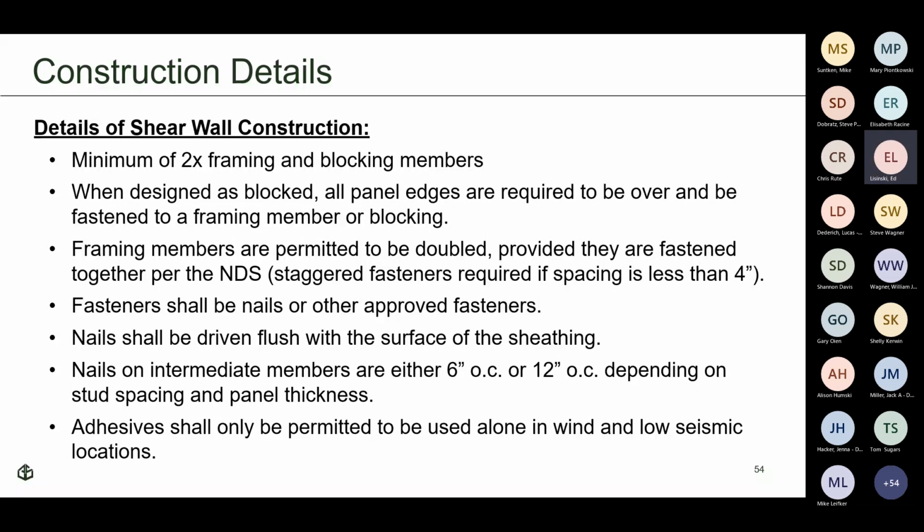Nails on intermediate members are either 6 inches or 12 inches on center, depending on stud spacing and panel thickness. There are some instances where you can use 12 inches on center. And adhesives shall only be permitted to be used alone in wood and low seismic locations. So you could use an adhesive to help out on your shear capacities here in Wisconsin.